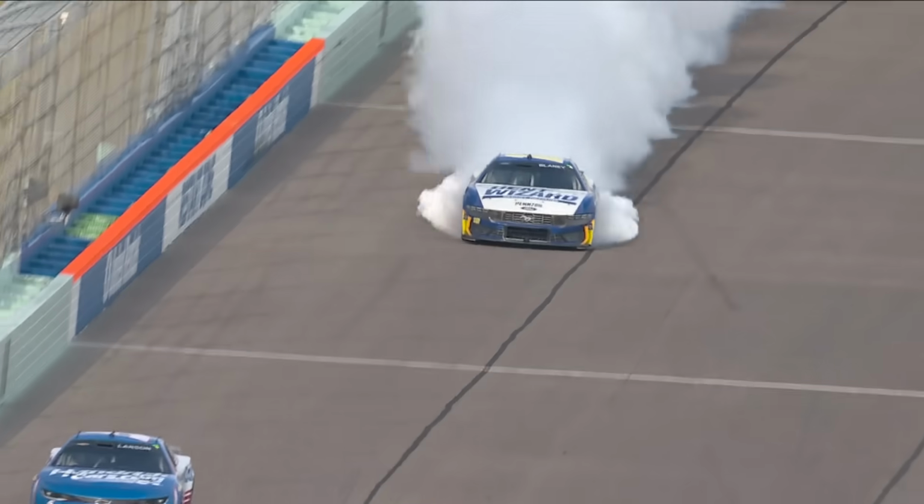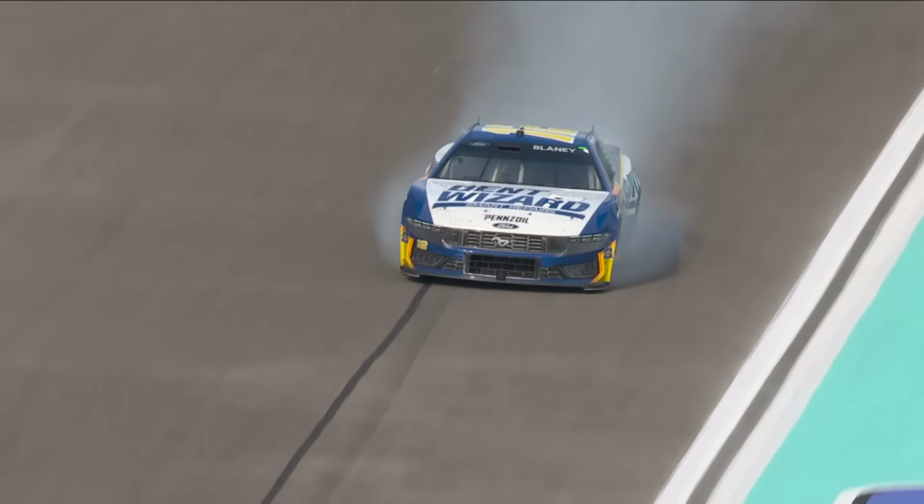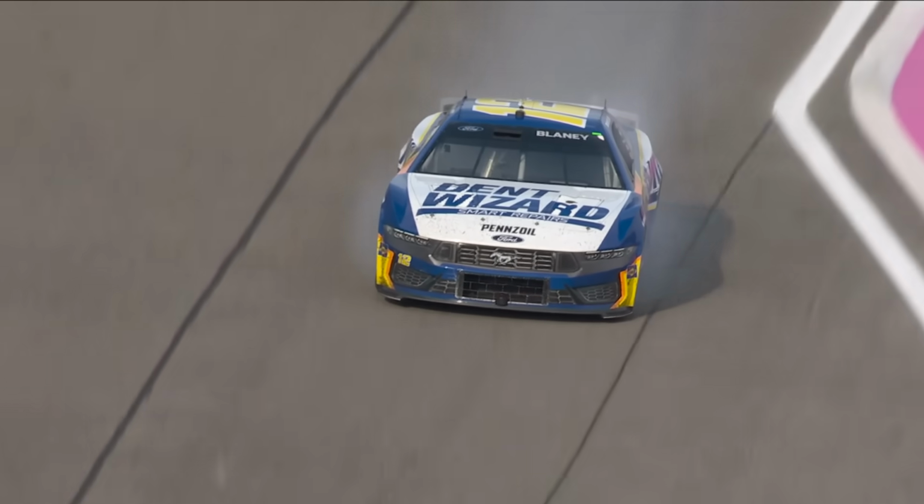Ryan Blaney's engine goes up in smoke. Second engine failure of the year for the number 12. They lost one at Phoenix.